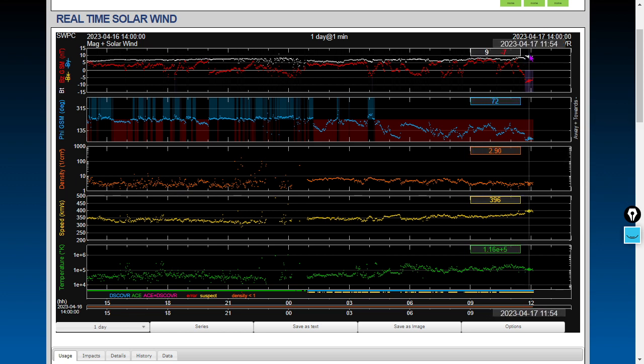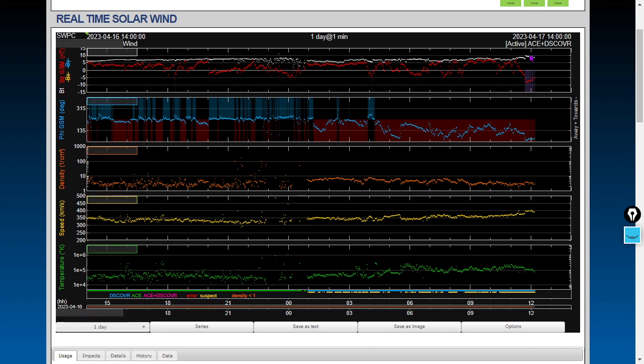So that's what's going on with the real-time solar wind. An increase in the magnetic field, which is the white line, that's the BT, the total field, which is at 9 nanotesla, and the BZ now quite strong at -7. And those strong BZs induce current into the Earth system, so we could see geomagnetic unrest coming just from that shift in the magnetic field.